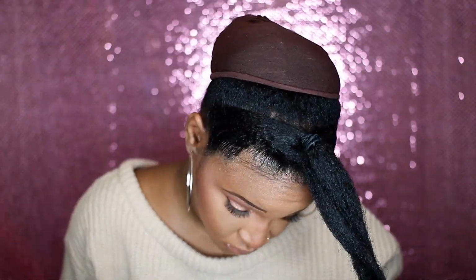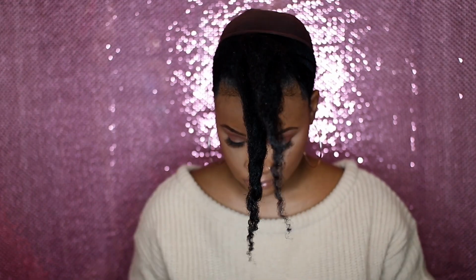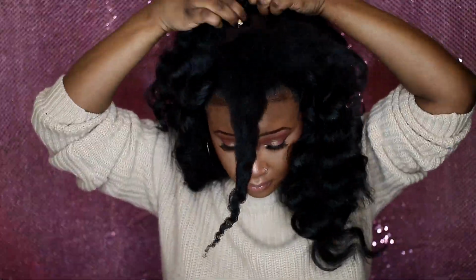So now it's time to get started on my hair. I only have a little bit of leave out in the front of my head. And I am taking my half wig out of the package. I'm tightening the straps and then I'm placing the half wig on my head.